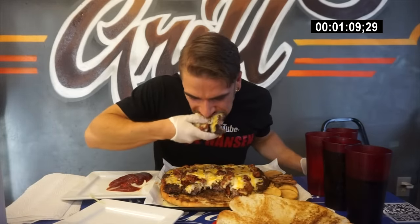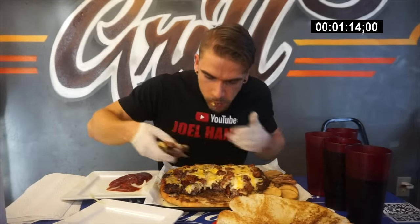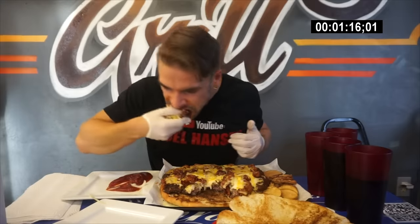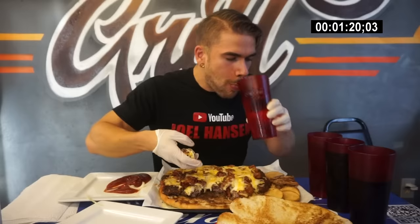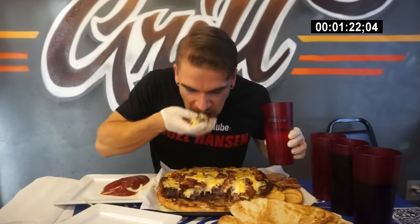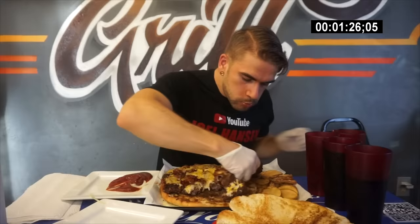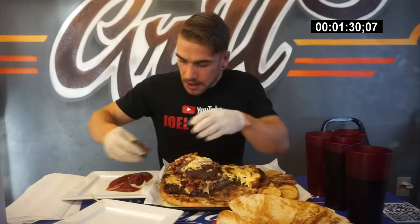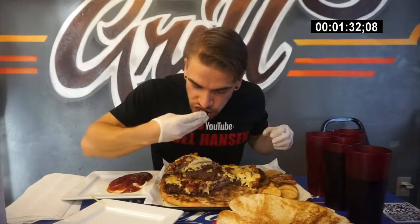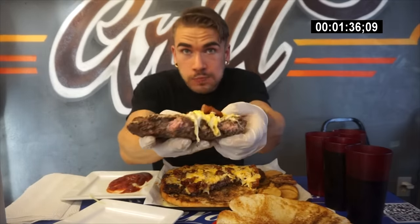So, you guys be done again? Yes. Yeah, definitely making light work of this first quarter. I don't think y'all can see how thick this patty is. It only gets harder from here, though. It's very good.